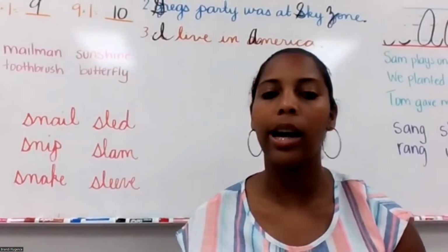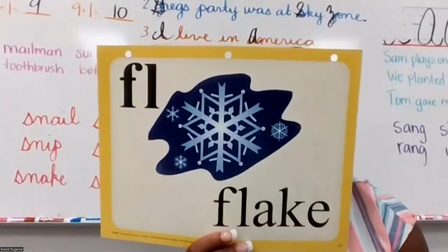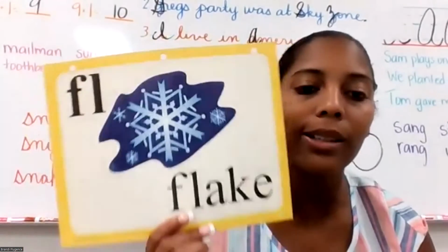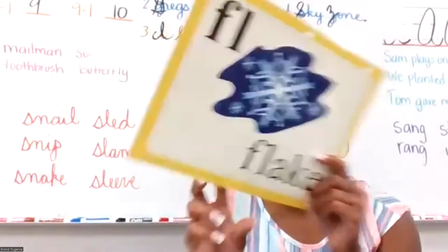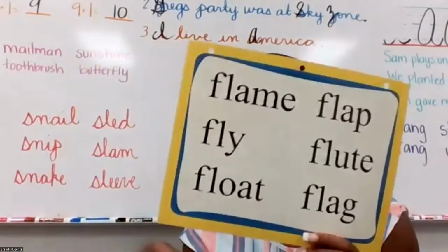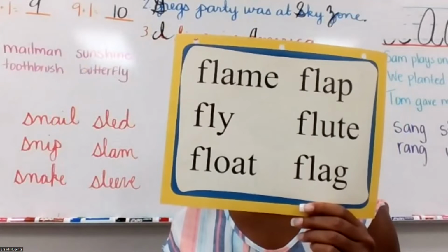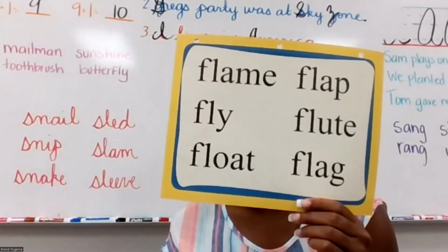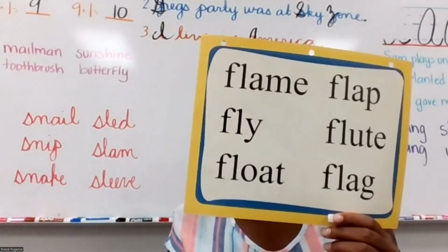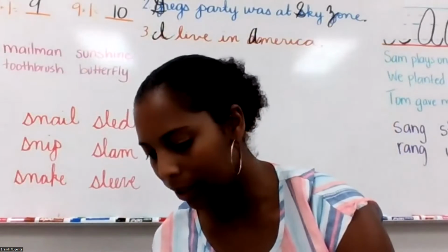Okay. And our last one, FL says full, full, full, and flake. This is something that has 13 stripes, 7 red, 6 white, and a field of blue. It is a what? It has 13 stripes on it, 7 red, 6 white. Flag. Flag. Good. Awesome. Good job.